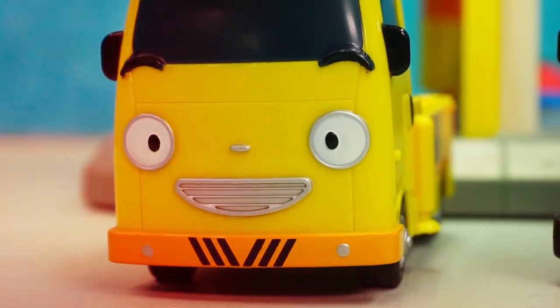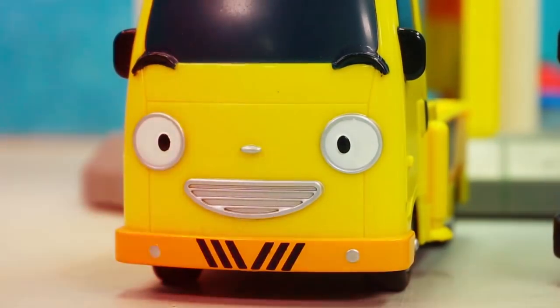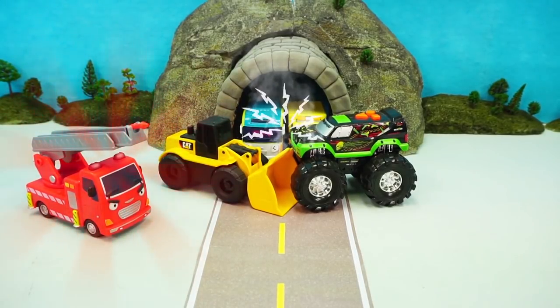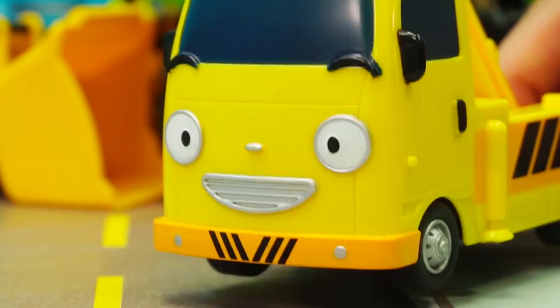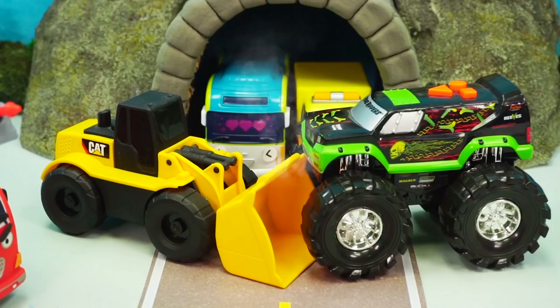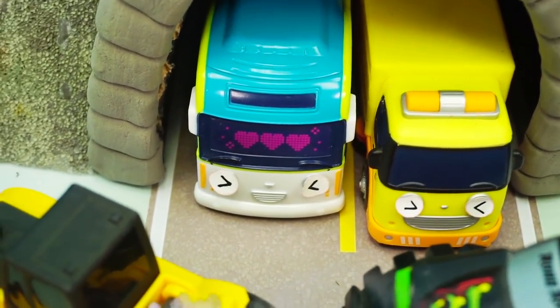Huh? What's happening? There must have been an accident. They may need me. This is bad. The accident is right in front of a tunnel. Frank, what's going on? The cars in the tunnel can't get out, but the cars are too heavy, so there's nothing I can do. Help us! I want to get out of here.